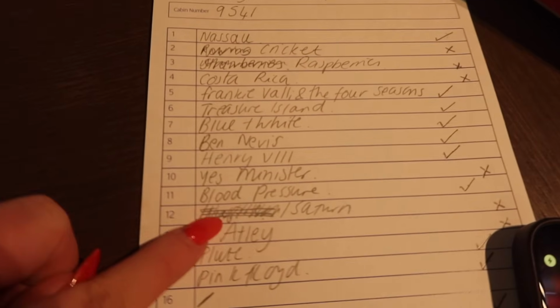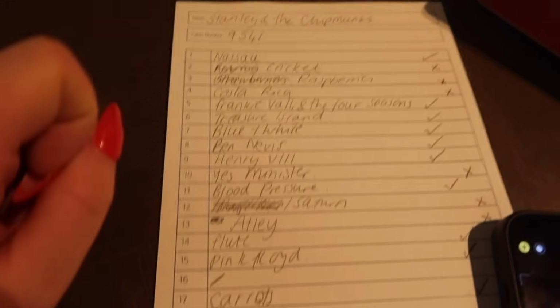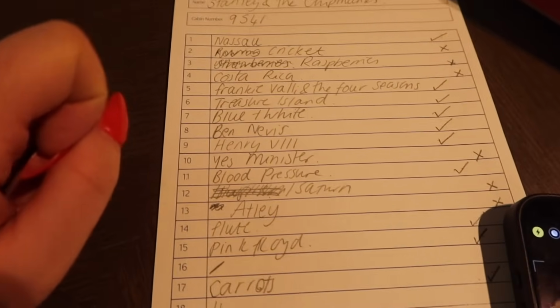So annoyingly, this, and this were all correct. So annoying.